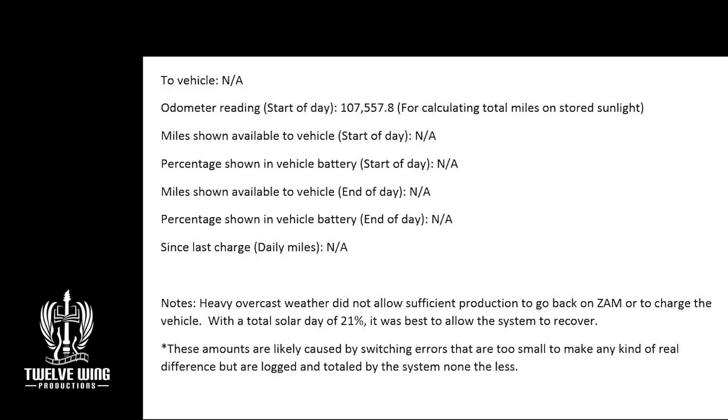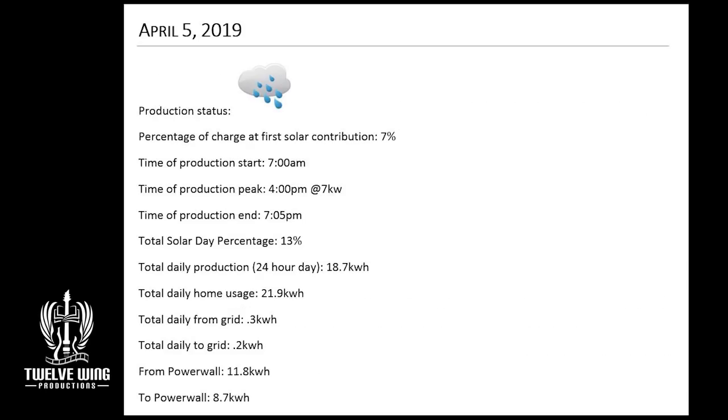Those represent, like I mentioned in the weekly update that we did for our first week, switching errors. And we'll take a closer look at those in a couple of months when we really start to work the system as far as exporting power to the grid. We'll take a closer look at what those mean in regards to losses. And again, rainy weather.